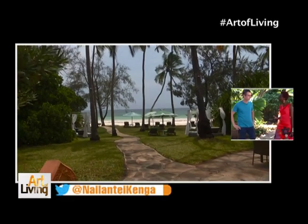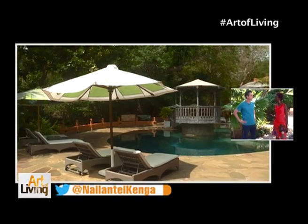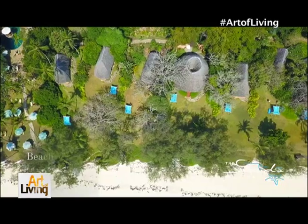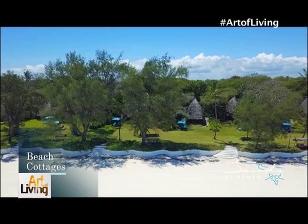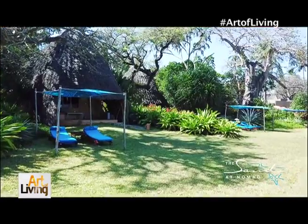The place is pretty big. It's one of the biggest property in Diani. It's more or less 30 acres of land, but the density of the accommodation is very small. We have only 29 rooms. We are a small boutique hotel. Why 29 rooms and yet you have such a huge land?